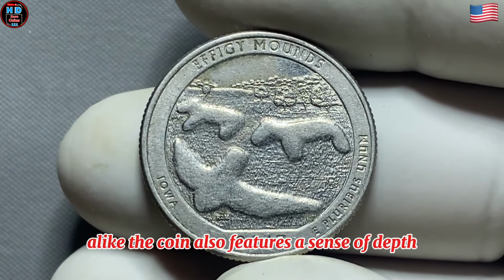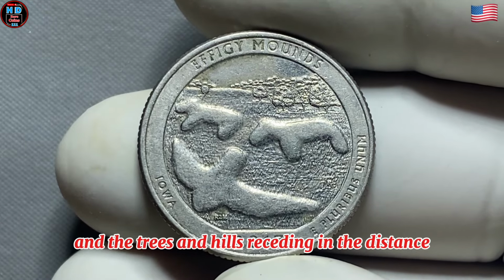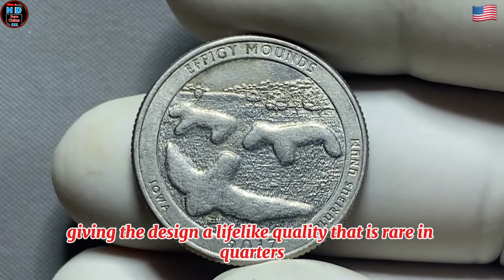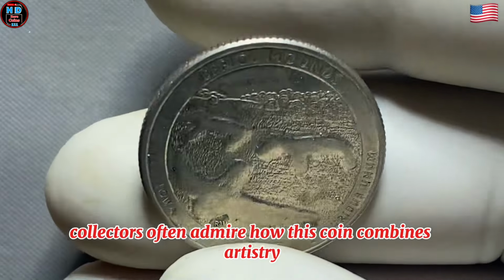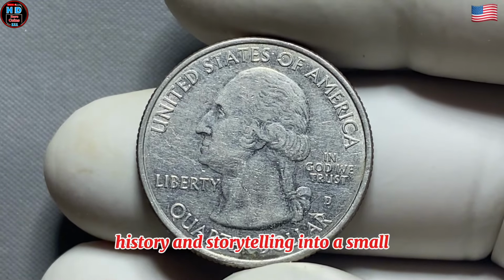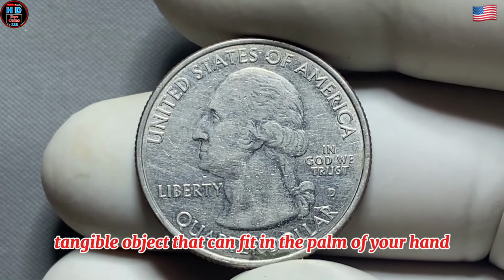The coin also features a sense of depth, with the mounds appearing in the foreground and the trees and hills receding in the distance, giving the design a lifelike quality that is rare in quarters. Collectors often admire how this coin combines artistry, history, and storytelling into a small, tangible object that can fit in the palm of your hand.